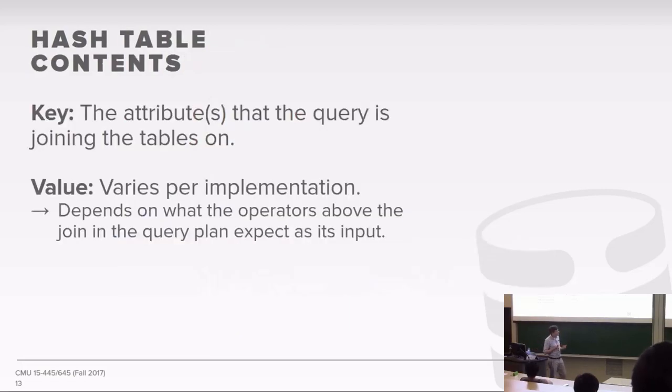Okay. So the key for the hash table, as I said, is always the attributes that you're trying to do the join on. And for simplicity, assume that we're always going to do an equality join. But the value that's going to be inside the hash table will vary depending on the implementation. It varies based on the things we talked about before, where the other operators make some assumption or have to know what the input to them is going to be. So in order to produce the output in the form that other operators in the query plan need, we may have to store some additional information inside the value portion of our hash table.